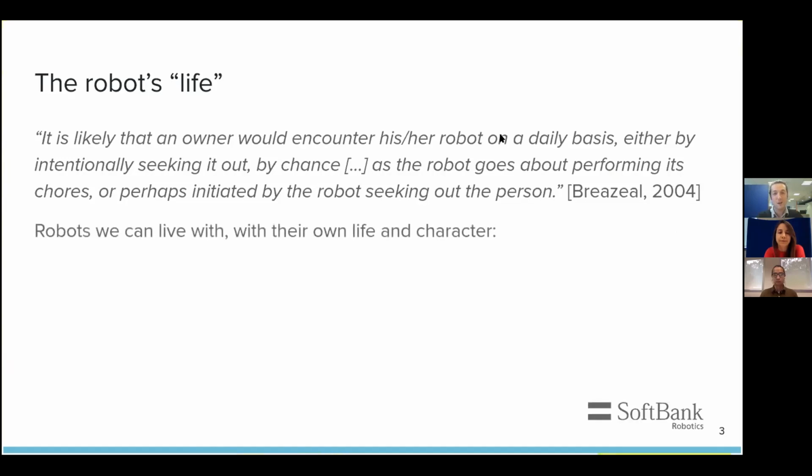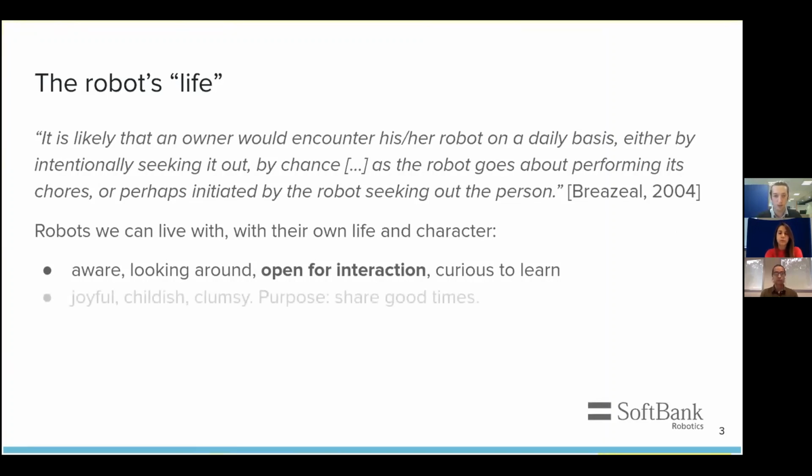So in that image where we really live along with robots, it's still a bit futuristic today. We expect the robot to have its own existence, its own life, and maybe its own character. And we expect them to be aware, looking around, checking for interaction with us, being always open for interaction. And you know, Pepper and Nao were designed to be a bit joyful, childish, clumsy, because the purpose there is also to share good times and not just be a service robot.